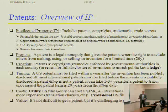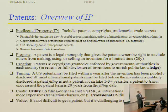Patents are expensive. A normal patent application is like $15,000 to start with, and that doesn't even include all the subsequent work to get it through the patent office. But these provisional patents are only about $1,000, or in that range.